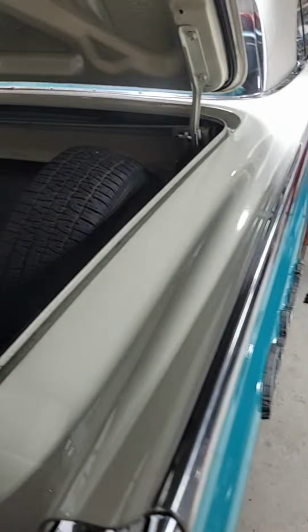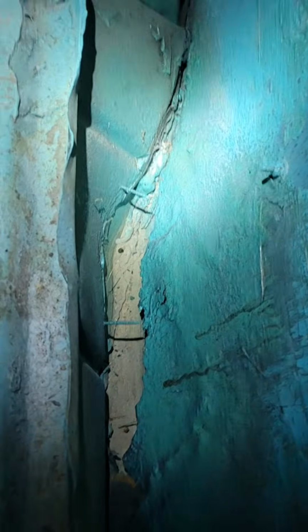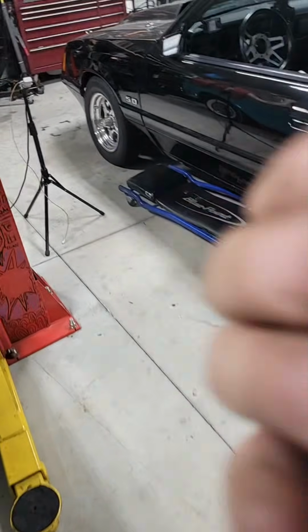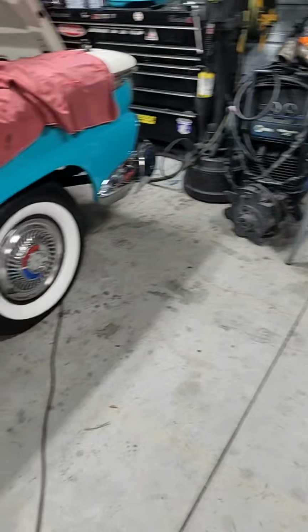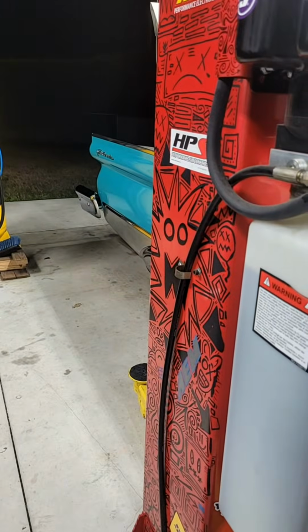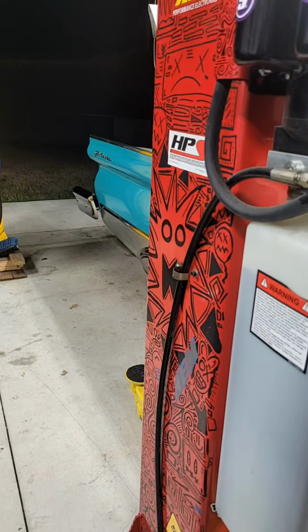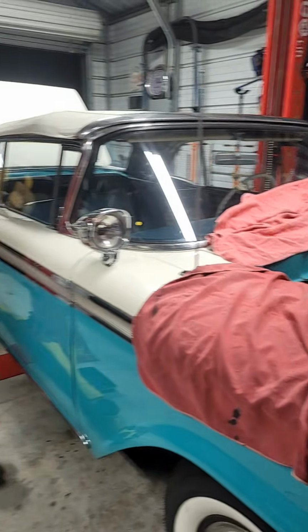Flintstone quality. I'll show you. You see down in there? Those are literally wood screws holding the panel from the underside of the car in. Fucking wood screws. Both sides are like that. Floorboard's gone. Quarters are gone.